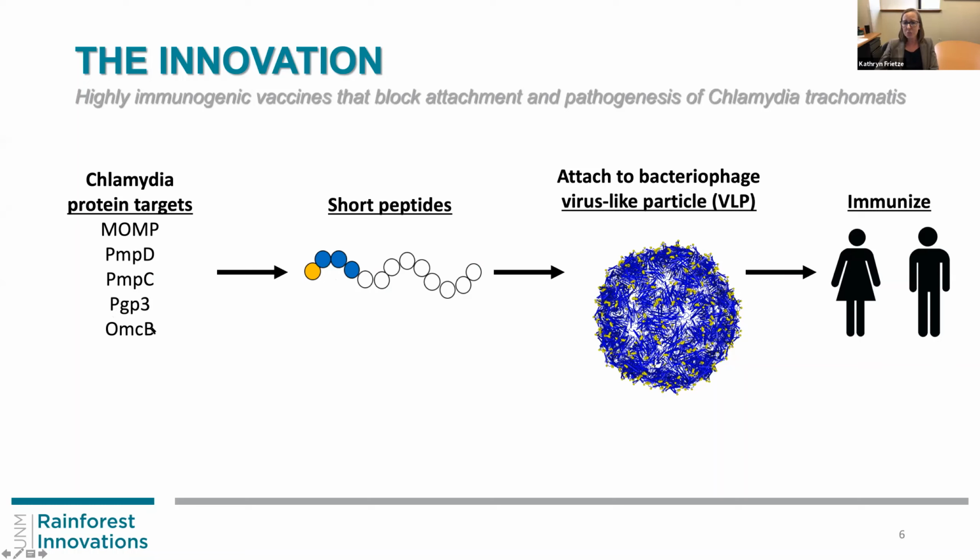From those protein targets, we have identified a number of short peptides that we're interested in targeting. These are peptides that have been shown to be really either immunogenic in humans or in non-human primates, or we know that these peptides are involved somehow in the functions of the chlamydia proteins. Once we have these peptides, we attach them to the surface of a virus-like particle, which allows them to be highly immunogenic. And then the idea is to immunize people and then provide protection from Chlamydia trachomatis, both urogenital infection and also the ocular infection, which causes blindness.